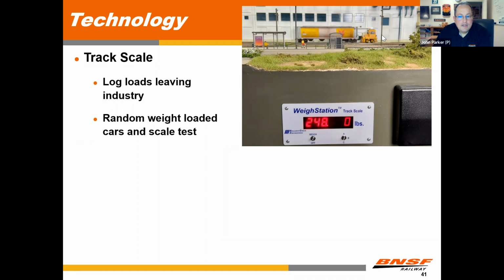We do have a track scale. You can see the picture there. There's a hopper being weighed. This is a General Mills mill, and it's being switched by a track mobile. So there's some random weight. There's a parameter set within the scale, and the operator logs the weight as the car is loaded and leaves the property and goes to the BNSF interchange track.